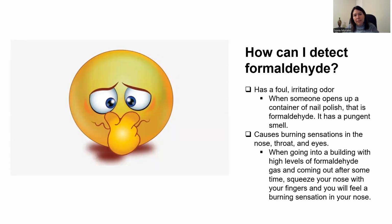The best way to detect that is when going into a building with high levels of formaldehyde gas and coming out after some time, you have to squeeze your nose like this with your fingers and you'll feel a burning sensation in your nose, much like that little guy on the slide. Another property of formaldehyde is its stiffening properties. So nail polish that has formaldehyde will keep your nails stiff for a very long time. I've tried nail polish that doesn't have it, and it doesn't last for a very long time compared to the one that does have it.